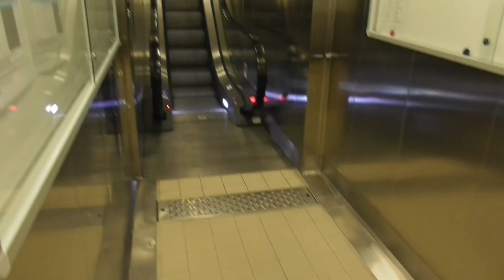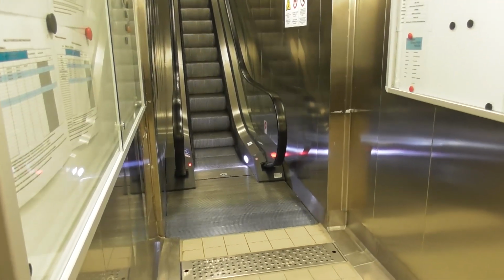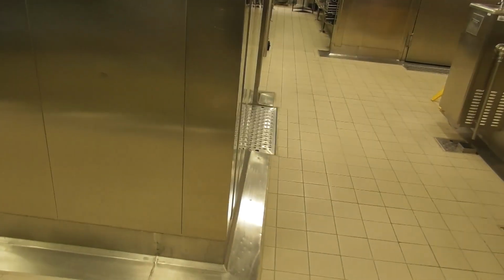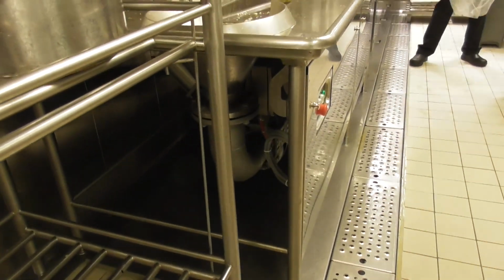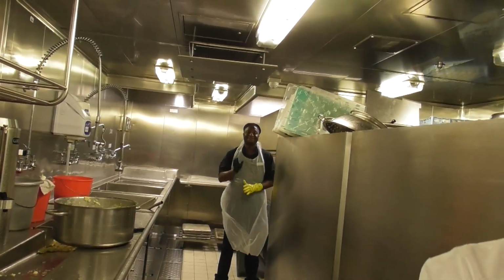The waiters come down, bring the food and go up the other side. They bring the dirty plates from here, they go up and they come down. This is the pulper I was talking about, the pipeline connected down. Pipeline for the food, so everything discarded, they put the food here, the transfer pump will go there and get connected down.